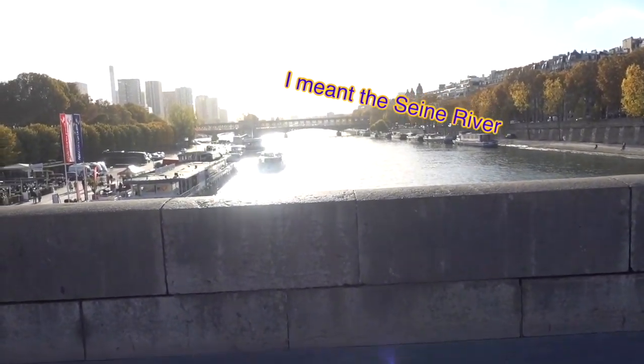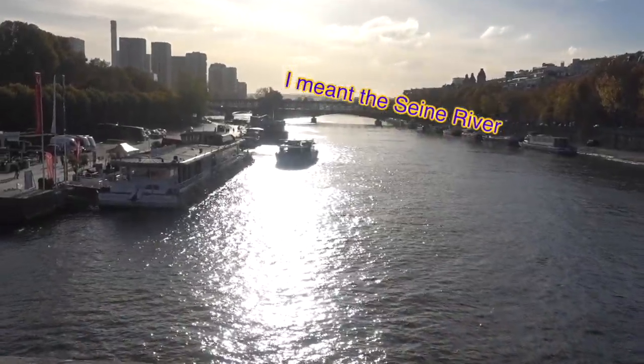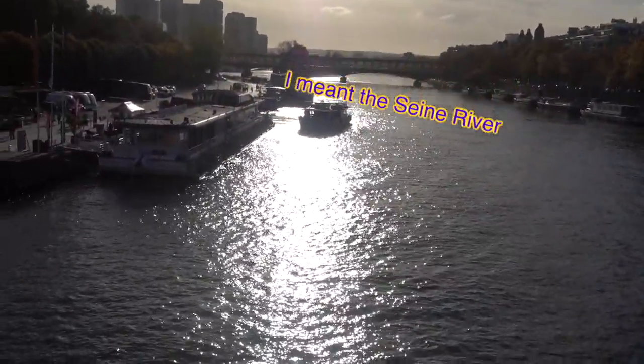So we are halfway across and we have come to this super cool little lake thing here. Super cool, looks nice. Let's get back over to that park.